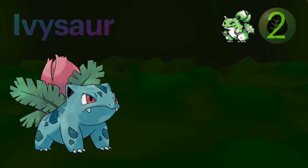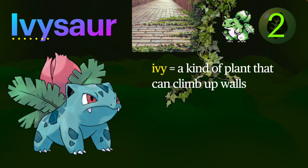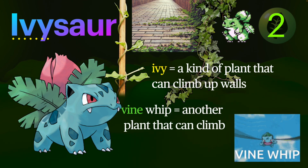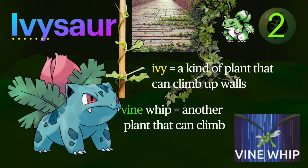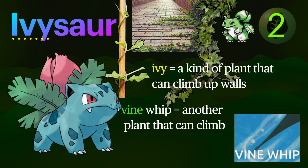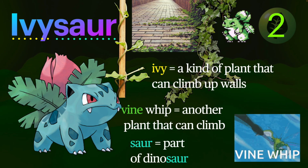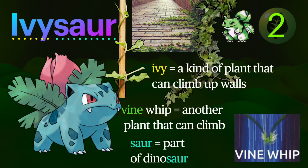Number 2, we have Ivysaur. This one also is a plant. An ivy is a kind of plant that can climb up walls. Some people also call this kind of plant a vine, which kind of makes sense because Vine Whip is one of this Pokémon's attacks, and it's another plant that can climb, and again, Saur is from dinosaur.